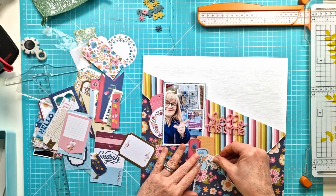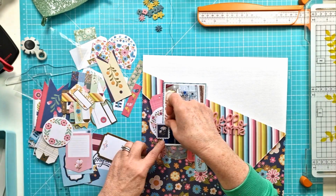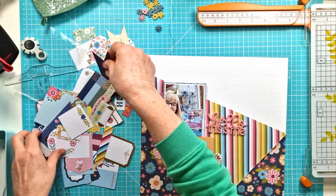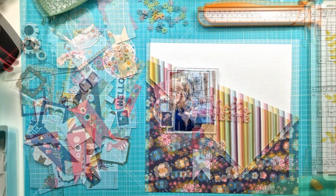I love the pattern paper and the colours of Isabel Hospice, that sort of burgundy, purpley, pinky colour, and that tealy blue. And I thought that this collection actually works really well with that because it has those pinks and the teals in it. Anyway, so I've obviously made my pocket and stuck that down.